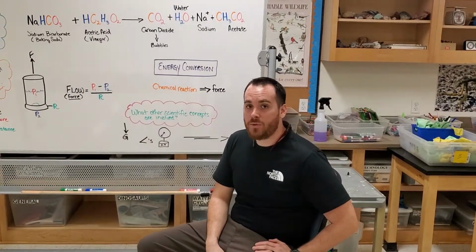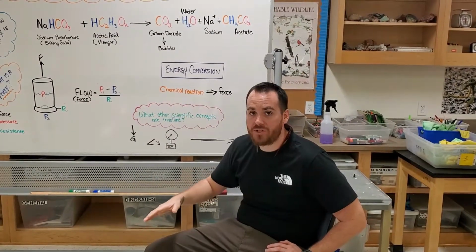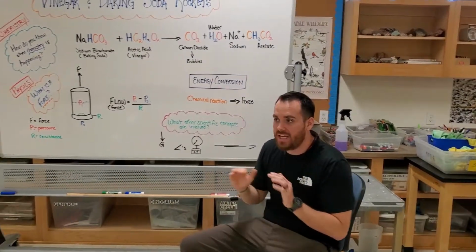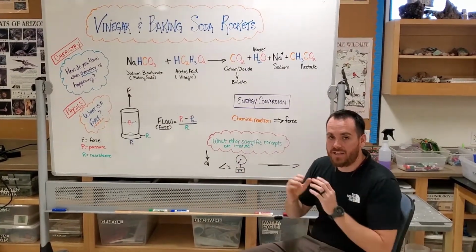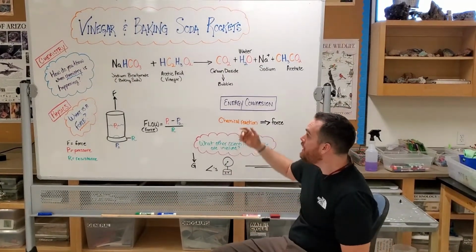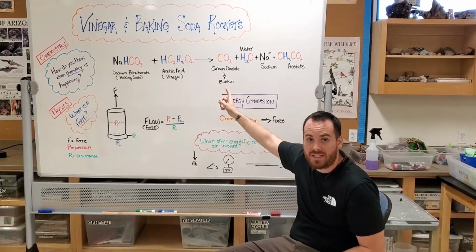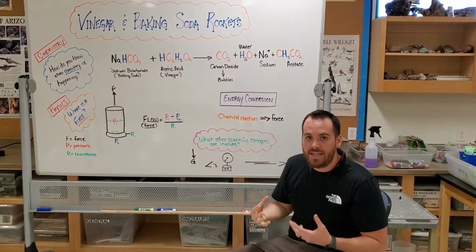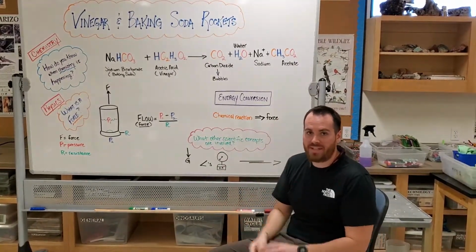Yeah. There's lots of cool things going on with this canister. Number one is the energy conversion that's happening. In physics and in science, we say that you cannot create or lose energy. It can only change form from one to another. And what we're doing with this is changing the chemical energy held together in the bonds of these chemicals. We convert that into mechanical energy or motion energy, movement energy.